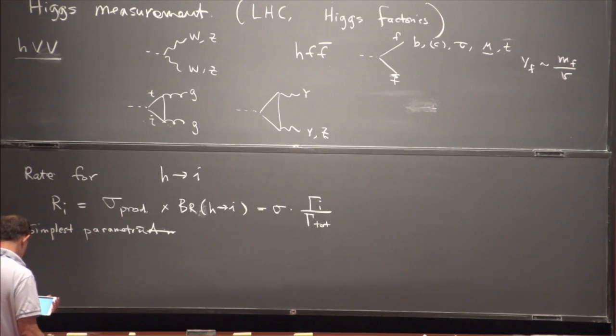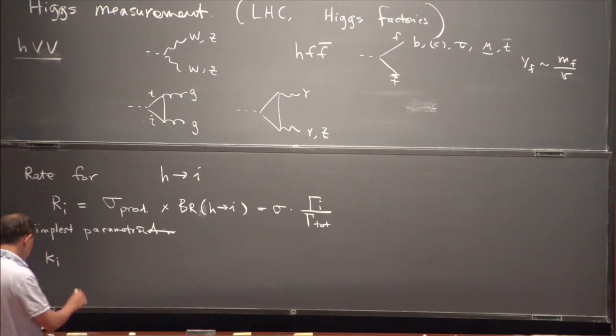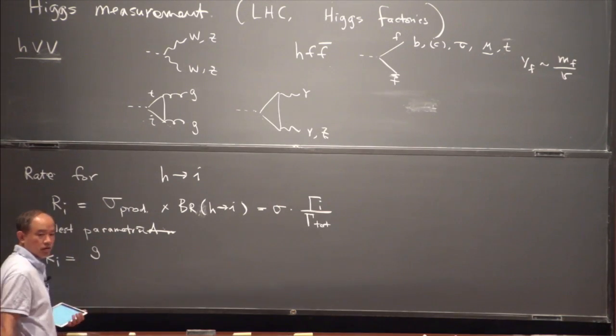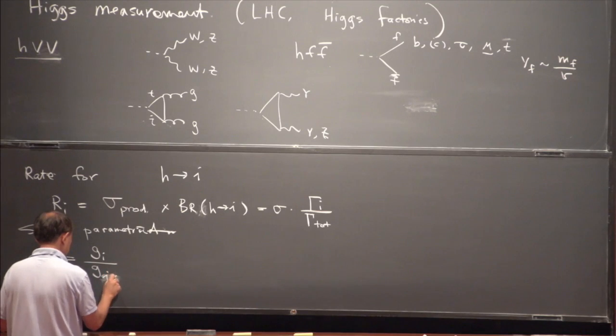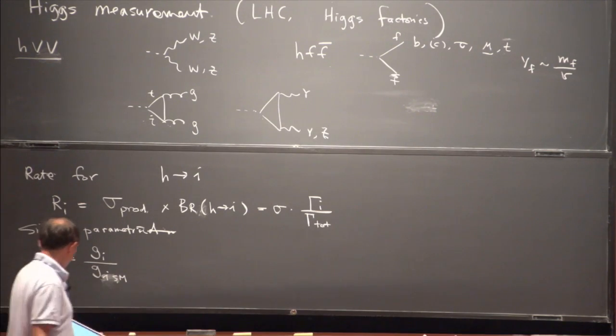So it has these kappas. Basically, kappa is the ratio of some Higgs coupling to i divided by its standard model value. So kappa equals 1 is consistent with the standard model, and kappa deviation from 1 is BSM. This is the simplest way to do this.